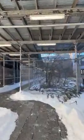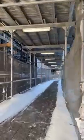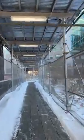The Highline gets really pretty as soon as we get through this construction. There's a lot of construction right here. We're walking underneath the Standard Hotel right now.